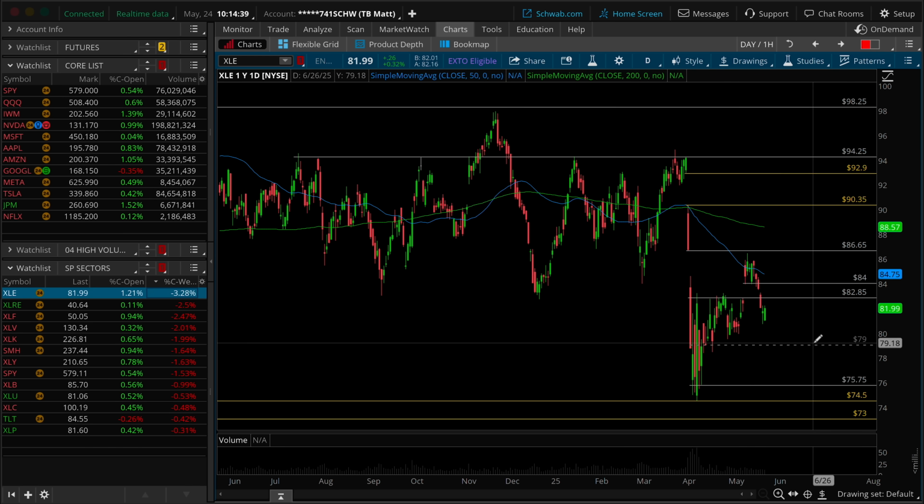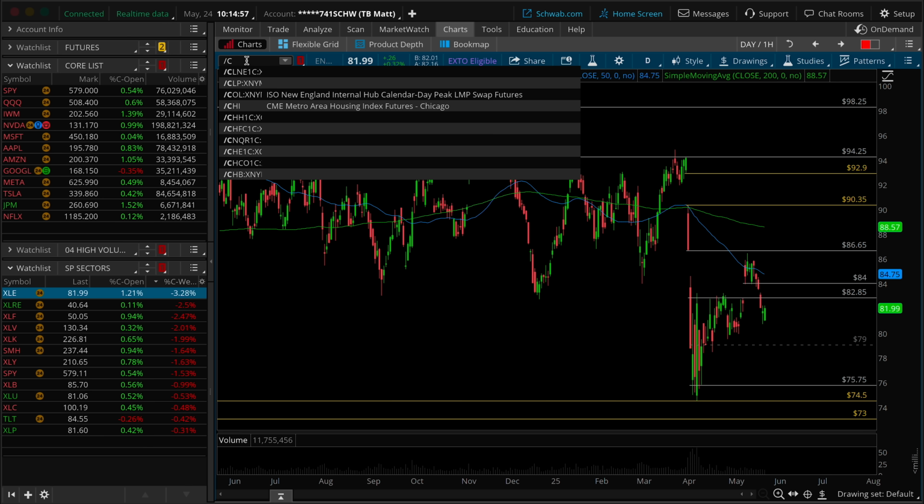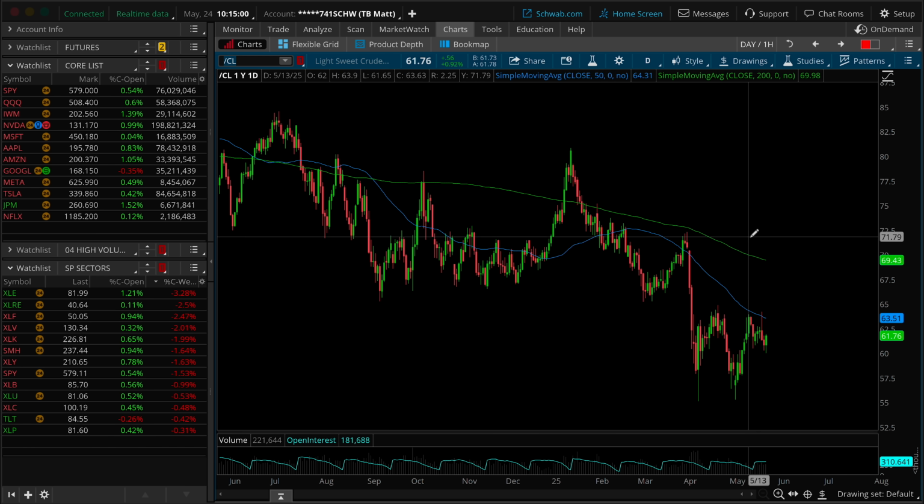As we look at some of these structural charts, energy is back inside of this range, I think obviously on tariffs, as well as some of the bond auction stuff that happened on Wednesday afternoon. Not a shock to see the energy sector come in a little bit. You could maybe build the argument. Let's go to crude real quick, CL. Let's take a peek. We haven't looked at this in a little while.